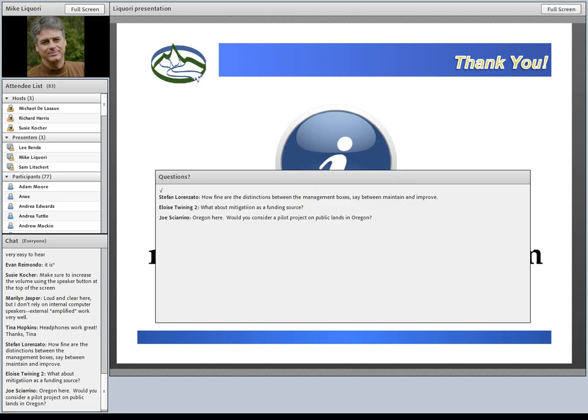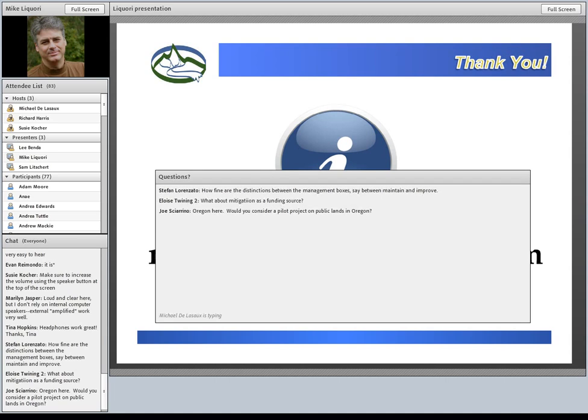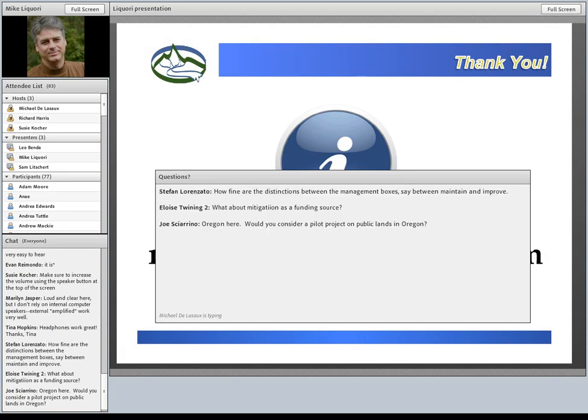How fine are the distinctions between the management boxes, say between maintain and improve? You know, that's one of the more qualitative aspects of this. There's no really hard, tight line between those by any means. They're mostly intended to provide kind of a flavor for what the treatment ought to be.